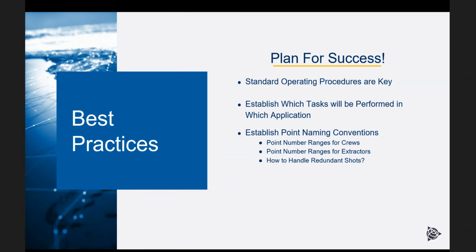And that way, as the project goes along, if I see something and I'm not sure about it, all I have to do is look at the point number. I know if it was collected in the field or if it was extracted from point cloud, and I know who did it. And that's really easy to do without keeping a lot of metadata records about that. And then how to handle redundant shots.